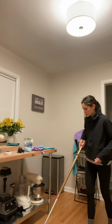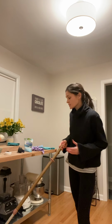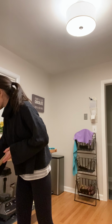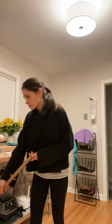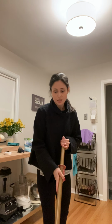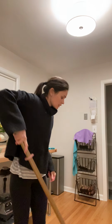And a lot of people will be like, well, why wouldn't I just vacuum? Well, this is for a few different reasons, but this is really easy. And this will pick up a lot more dirt than a vacuum will. A vacuum is not going to find all those little dust particles that this mop will. So your floor is going to be cleaner if you use this, and it is very easy to use.